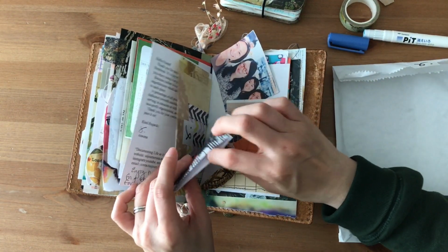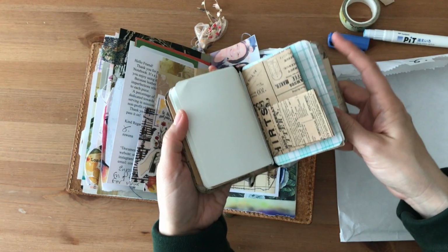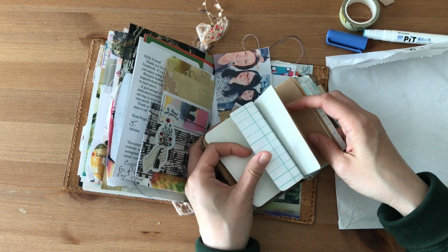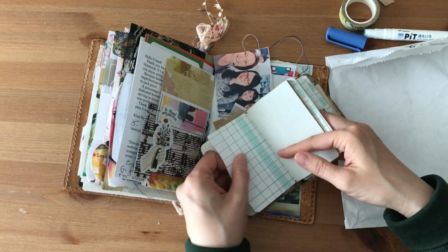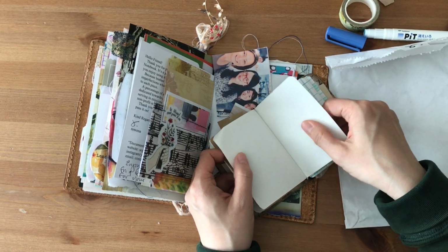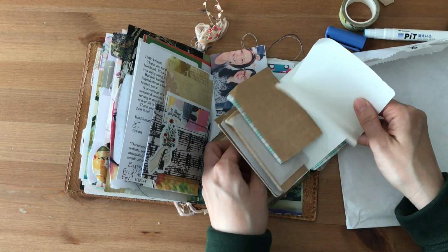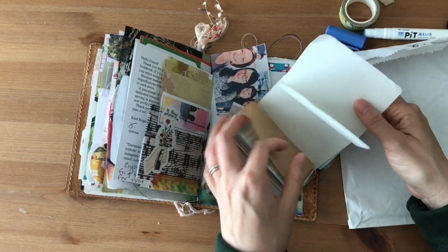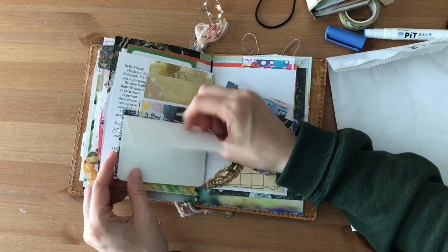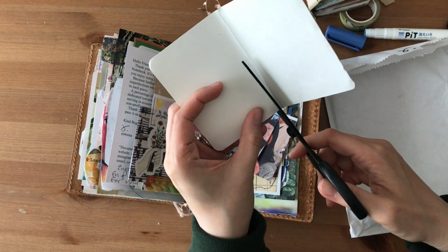So I want to stick something in here. Let's see if I can grab, maybe this is thicker paper, or maybe craft paper. Or even this ledger paper. I think I'll grab this really thick piece, so that I can journal about the meetup.